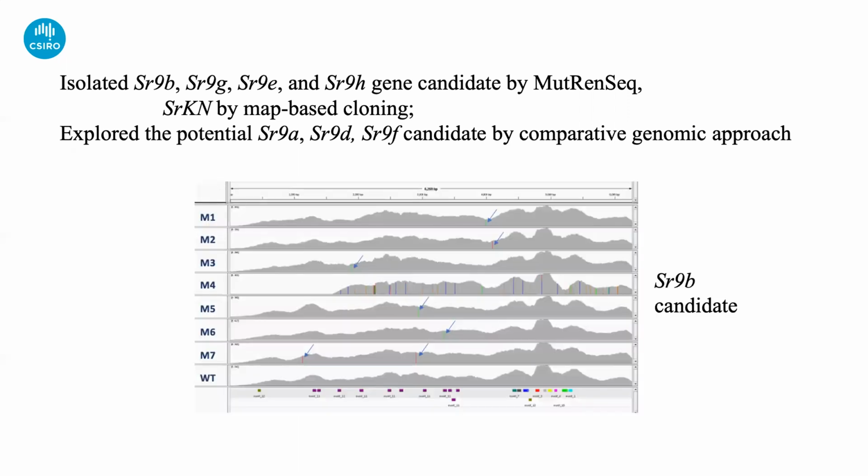Here, I would like to use SR9B as an example to briefly describe how we captured the target gene candidate. For SR9B, we screened 7 loss of resistance mutant lines, and by comparing all the NLR type genes with the wild type, we identified a candidate gene in all the loss of resistance mutant lines containing either missense or nonsense mutations that resulted in loss of gene function. This is a strong indication that this gene is responsible for the given resistance. So by using a similar approach, we cloned all the other alleles.